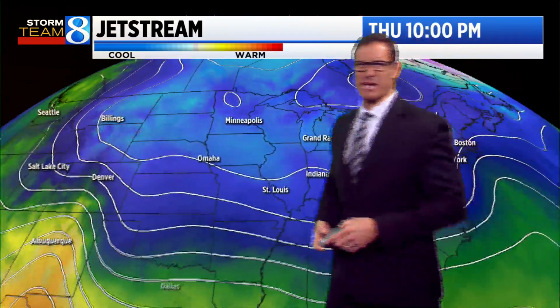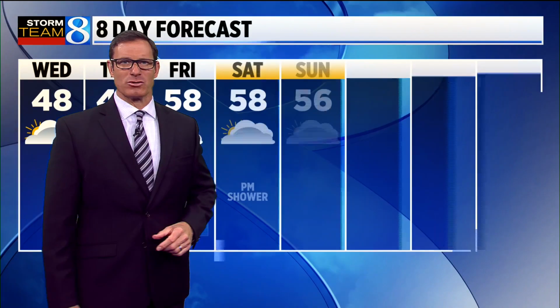Now the upper air pattern, I showed you this. You can see the cool air really dominating across the north central plains and also the Great Lakes, and there really isn't much of an end in sight with those cooler temperatures.